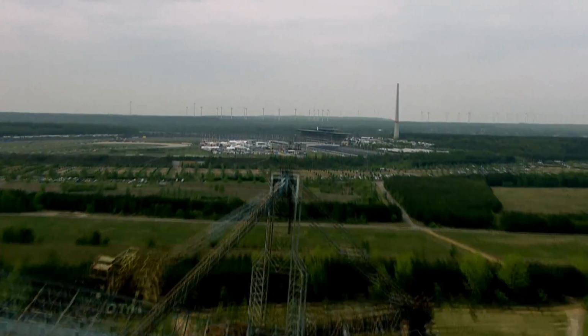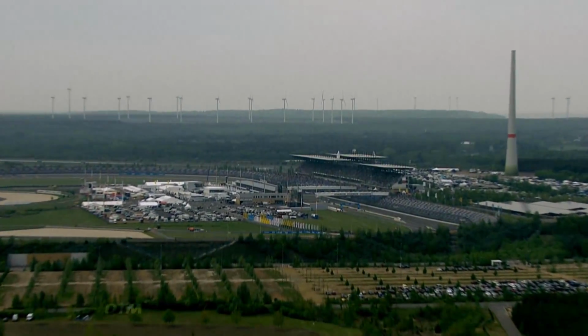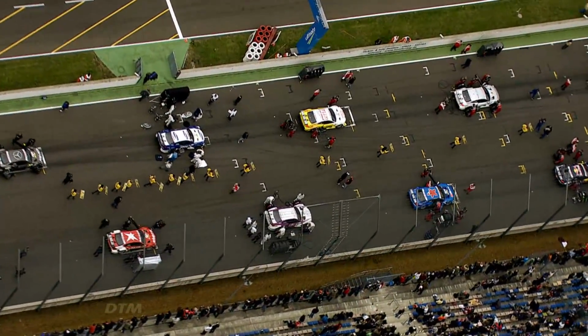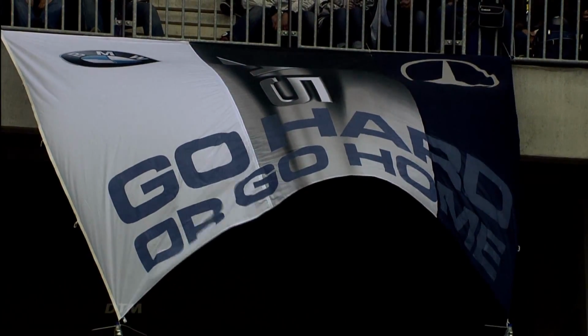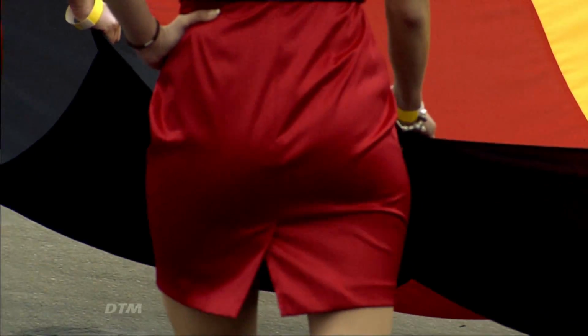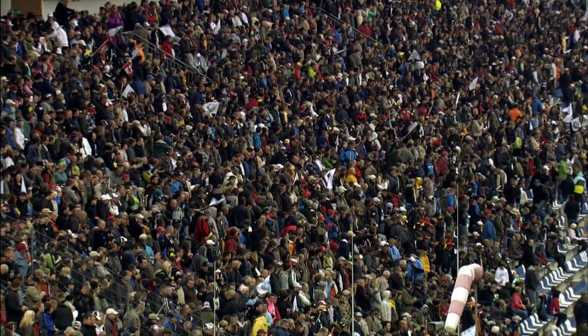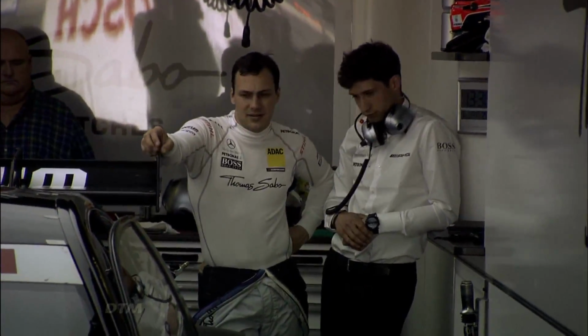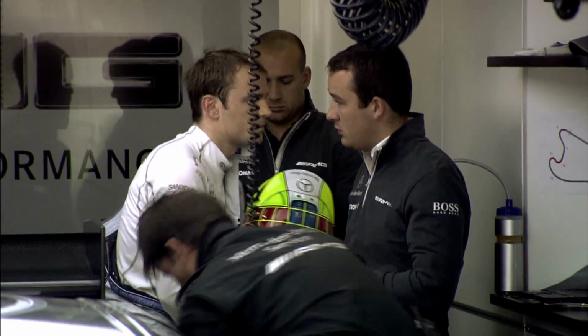Yes, thanks very much. We're at the Lausitzring, built on a former open cast coal mine. This circuit was originally built for the likes of IndyCar racing, but we're on the road track which weaves between the 2-mile tri-oval here. Excellent crowd turning up, 72,000 people over the weekend.